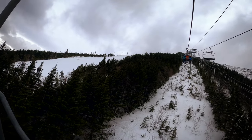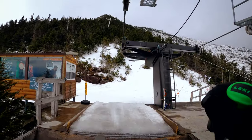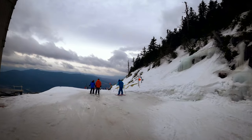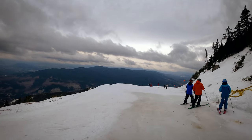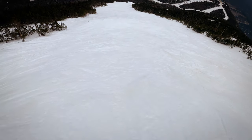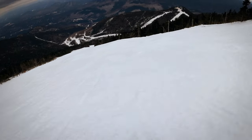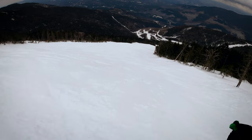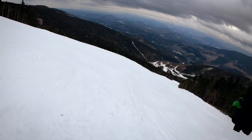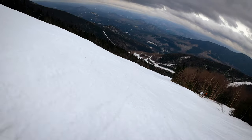You can see someone navigating down it now. It's got a great pitch to it. Sustained for a long time. It's fun. Snow is soft. It's a little bumpy. Oh, we're all pretty darn good. Woo.